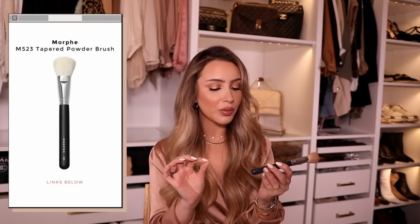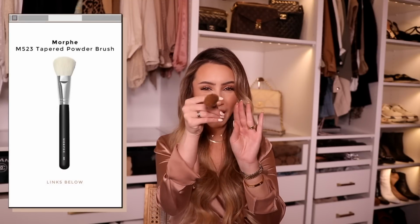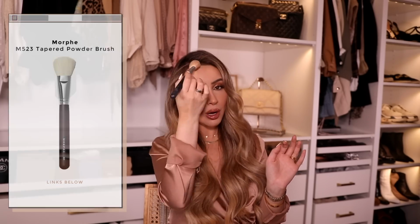To apply my contour, this brush is amazing. The Morphe M523 brush. It is the perfect size to get in your cheekbone, get in your forehead, under your jaw. In terms of powder, this product is the same as my last video, the Charlotte Tilbury Airbrush Flawless Finish Powder. I personally love the shade 1. This is the shade 2 because my number 1 is nowhere to be found.